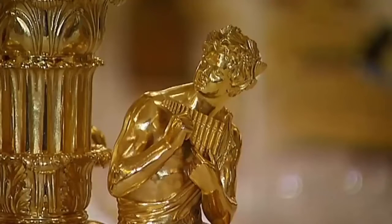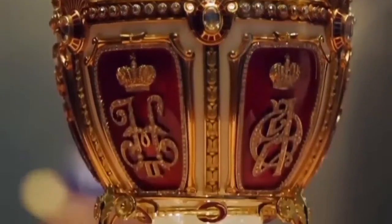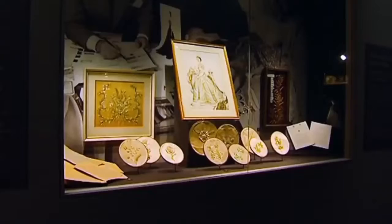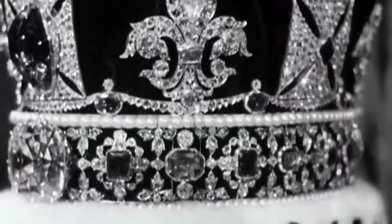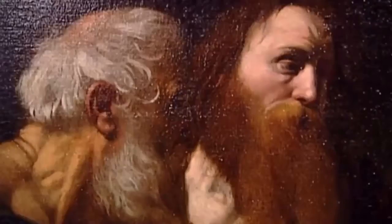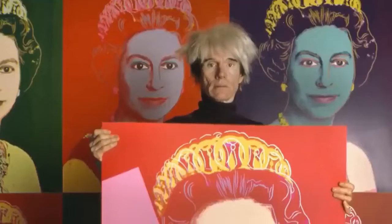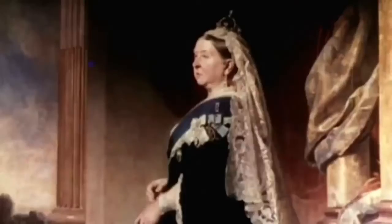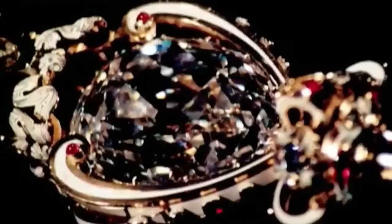It really has an unbelievable amount of objects. It's the world's highest quality grab bag into which you can dive and find practically anything. The Royal Collection is estimated to be worth £10 billion. The Royal Collection is the envy, really, of the world, and certainly the envy of the art collecting world, because it is so unique. And behind every painting, jewel and work of art lies an extraordinary story.